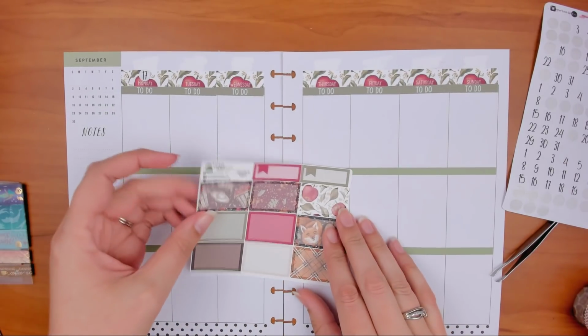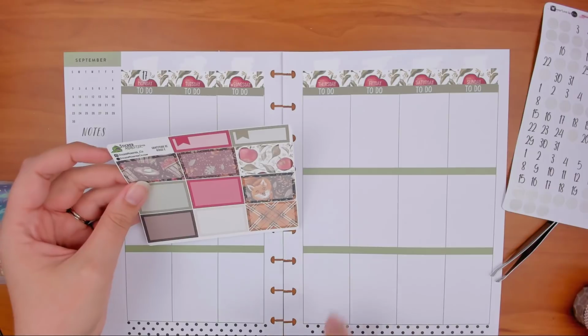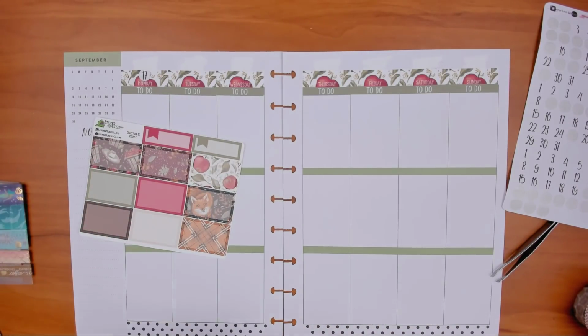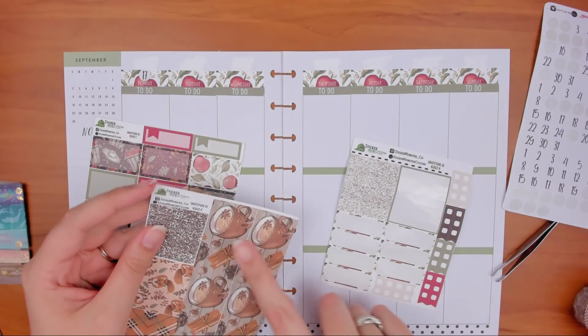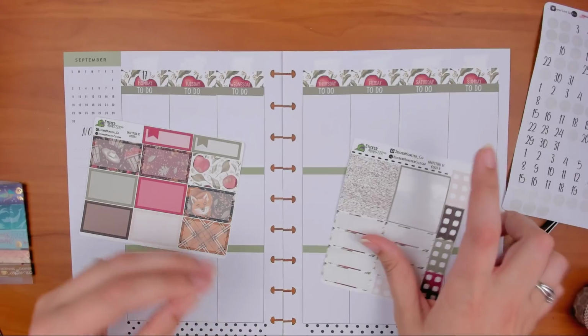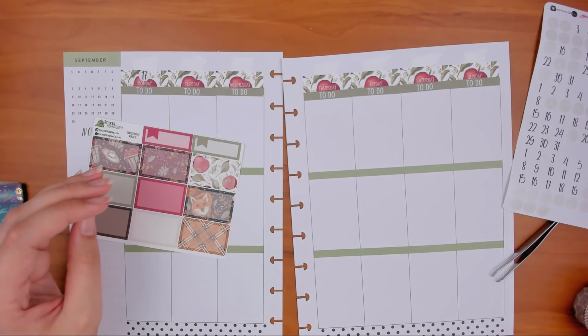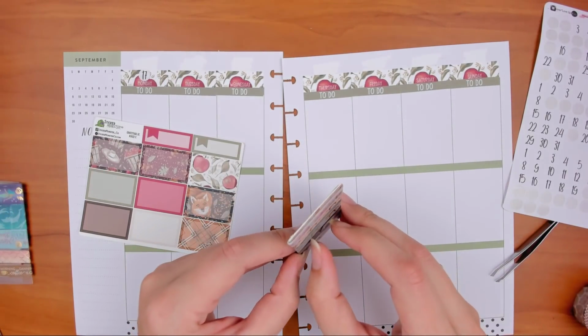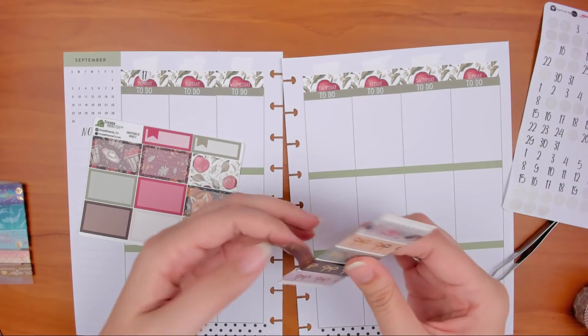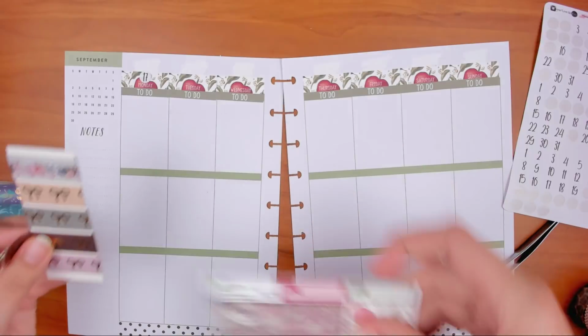But I need to figure out what I'm going to use with these as far as that goes. What's my next header? I can either use this champagne-y looking one or this dark one. If I use the champagne-y looking one, I could do this dark chocolate bow washi. What do we think about that? I think we'll try that.